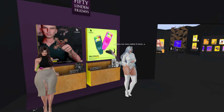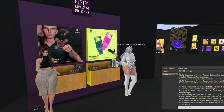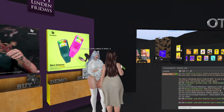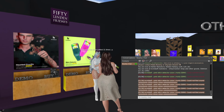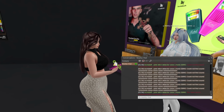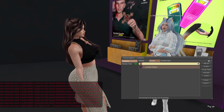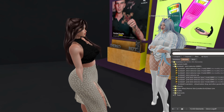Let me choose. Probably it will be put in local text or something. Let me. What am I? I opened one of my... Okay, let's see. Oh! Oh. What does it say? Could not... Oh, shit. It's like, could not find sound. Oh God, what's happening? I have a glitch on my bitch detector. It does work though, but apparently it's bitching about something. Maybe it's just bitching in general.